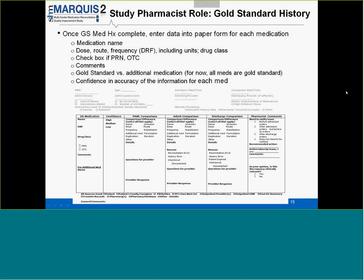This is going to come into play in our next training sessions as we go through the progression of our pre-admission medication list, the comparison of our pre-admission medication list, and discharge orders. Those are actually the next couple of columns, and they'll be covered in the next webinar, but I did want to orient you to the full set of columns you'll be working with.